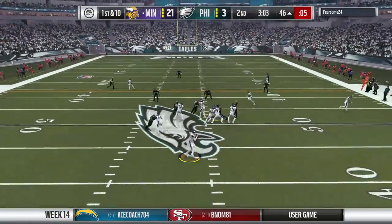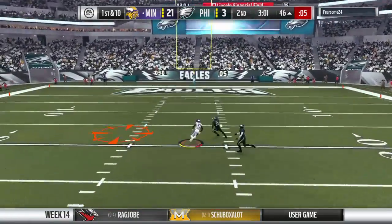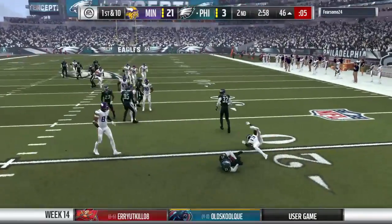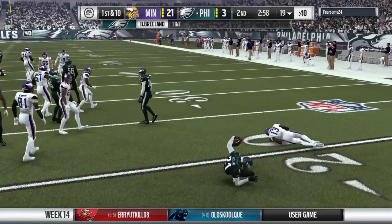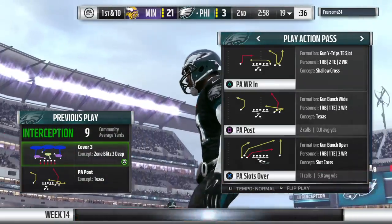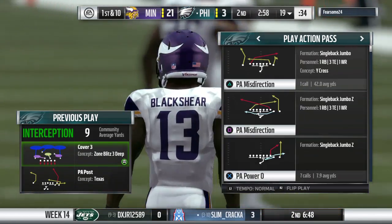They go play action here on 1st down. The ball popped in the air and intercepted. Picked off by Bashaw Breeland. And a big turnover there as his guys will get the football back. The Eagles offense now gets set to head back onto the field.